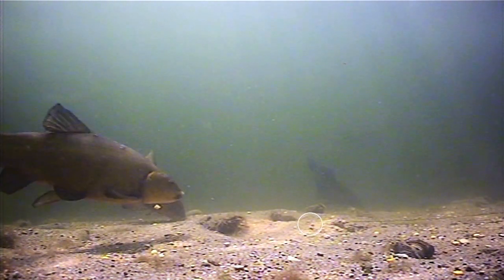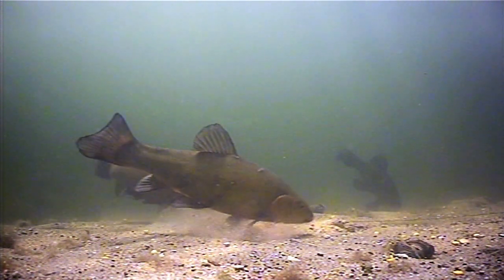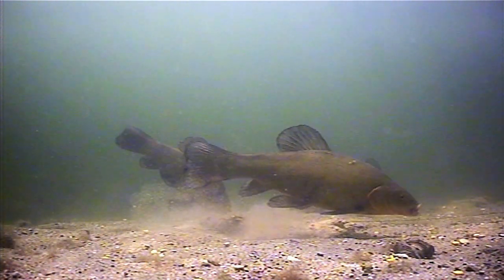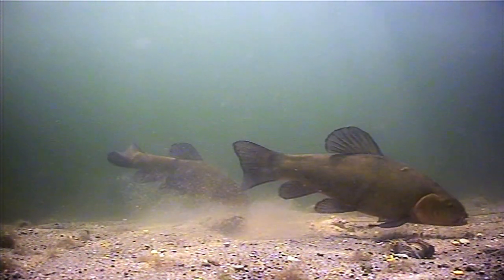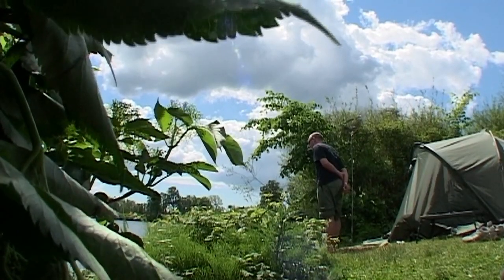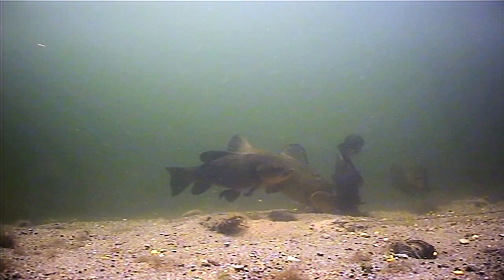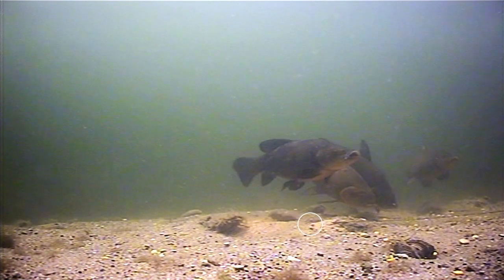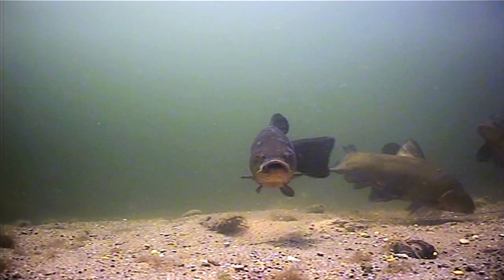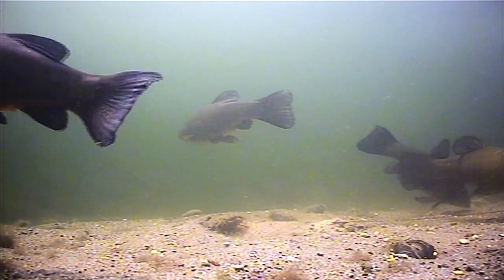Tench have now returned to the spot in front of the camera. And they eat from both the ground bait and the particle bait. But even though there are many active tench, that doesn't mean that they just go directly for the hook bait.